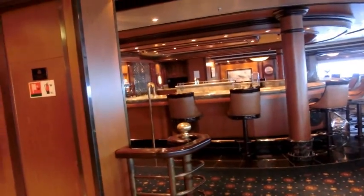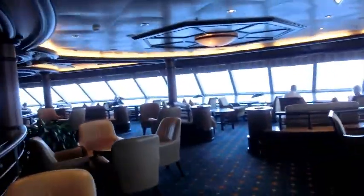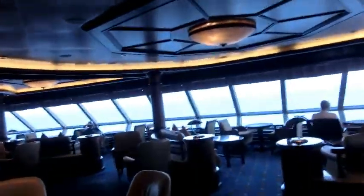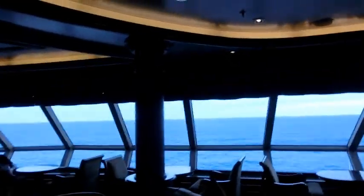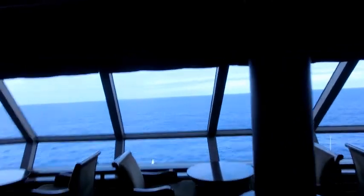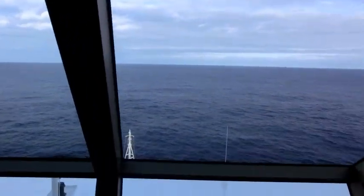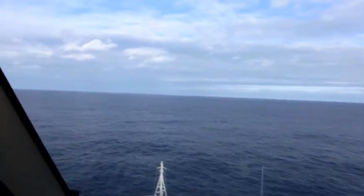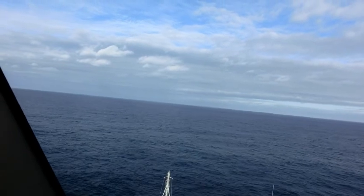As is this, yet another bar. So I'm now going to the front of this observation lounge. See what the other people can see. So this is the view through the lounge onto the ship, and there is nothing to be seen around us but a fairly calm sea.